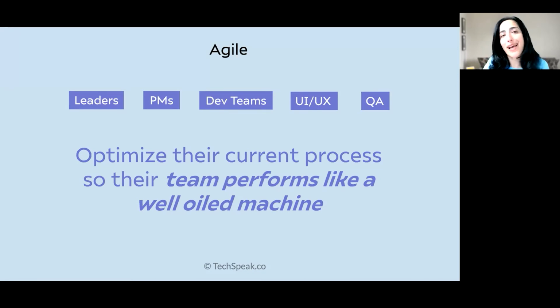There's a company called Etsy. I'm sure most of you have heard of it. And this is the most amazing story. At 400 developers, they were making 50 to 150 deploys a day. Can you imagine how finely tuned their process needed to be to do such frequent releases?